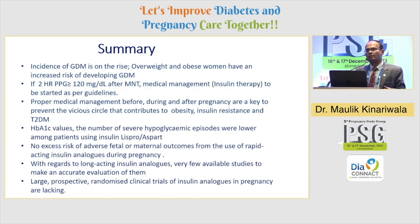Now that I have touched upon antepartum, intrapartum and postpartum, I am going to summarize my talk. We all know that, day in day out, the incidence of GDM is increasing because overweight and obese women have an increased risk of developing GDM in the future. If 2 hour PPGs remain more than 120 after MNT, then medical management, particularly insulin therapy, is to be started as per the guidelines. Proper medical management before, during, and after pregnancy plays a key role in preventing the vicious cycle which contributes to obesity, insulin resistance, and type 2 diabetes, not only for the mother, but for the offspring also.